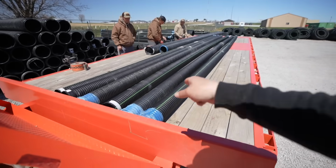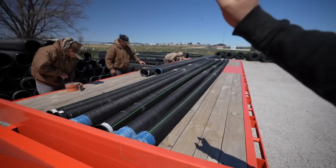Unsupervised flowage is not allowed with this bad boy, so that way it'll save money. Those 6-inch pipes are double the price of these 4s. We're trying to save costs here. I think we're gonna be all right. I don't think there's gonna be that much hydraulic pressure and that much going on. So I think we'll be all right. Anyways, we got 2 of the 6s, 6 of the 4s. We should be good to go. We're gonna strap this bad boy down and head out to the ranch and start laying that pipe. Stay tuned.